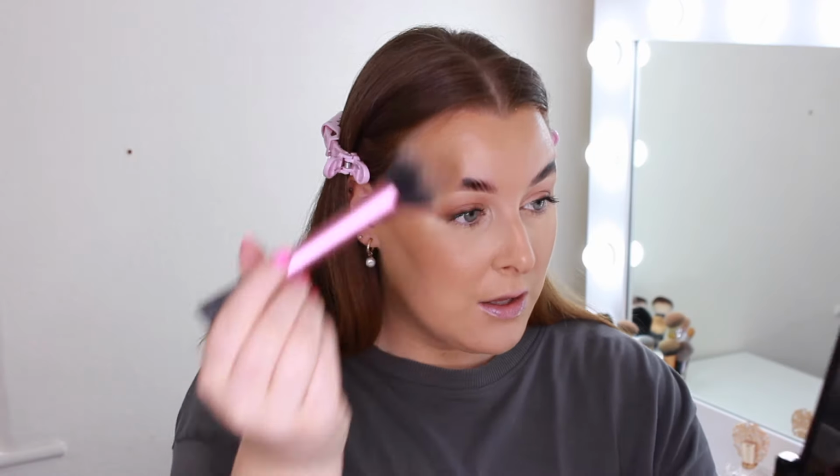And this is just going to lightly set everything in place, but not too heavily that it's going to take away any of the glowiness underneath. You can still see the glow coming through, which is exactly what we want. And then a tiny bit of blush.